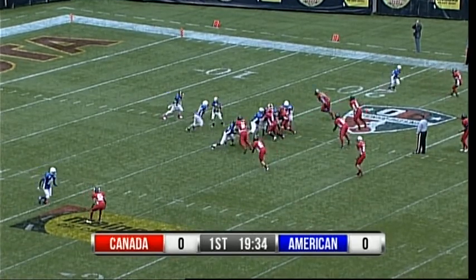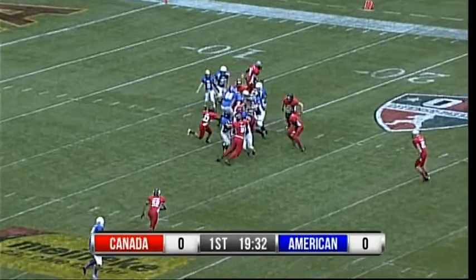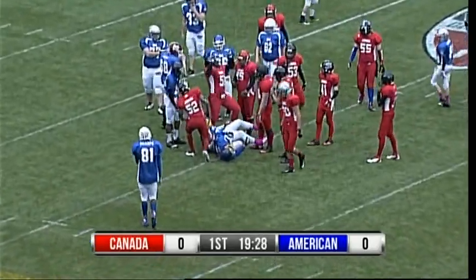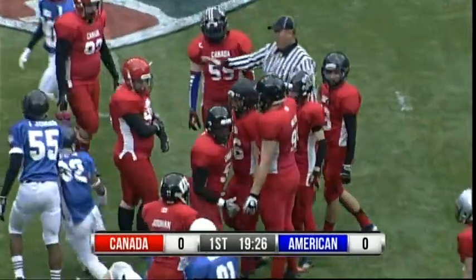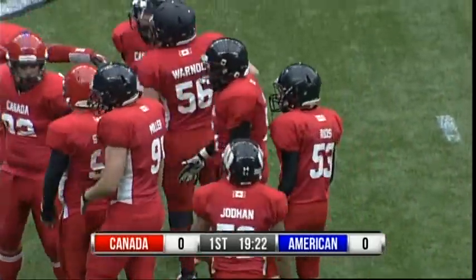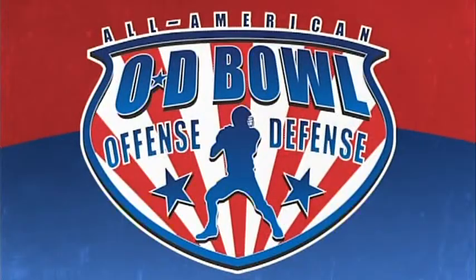Sean Donnelly hands it off. Chang Stroman again with the carry, picking up a couple more all the way to the 25-yard line. Now it's 3rd and 5. A good spot to be in right here for the U.S., a 3rd down 5.